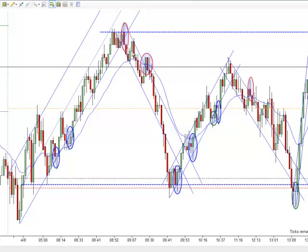This is almost a repeat pattern of this right here. Notice how you work down, it bounces for just a minute, then it pushes on through and it pulls back and it gives you a failed second entry long. And look at that big bearish bar, just go short right there. And this one was a little bit scary because it hesitated, but it ends up working out.